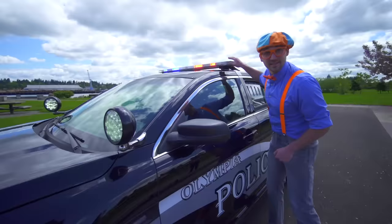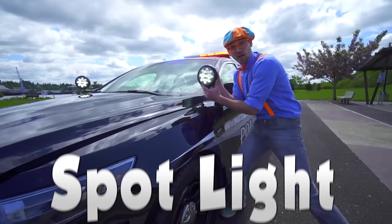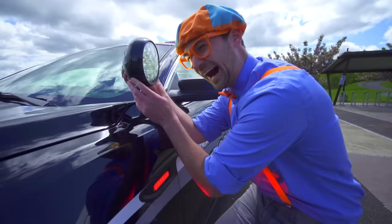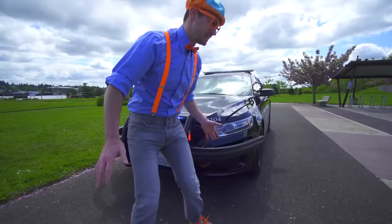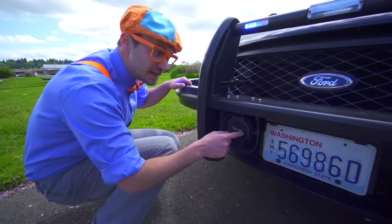Ooh, look at this light bar up here. There's the red lights and the blue lights over there. And speaking of lights, whoa, look at the spotlight. Whoa! It's so bright! Ooh! In the front of the police car has this push bar. This is used to help push vehicles off to the side of the road that are broken down. And then down here, this is a speaker. Listen! You there, clear the road.